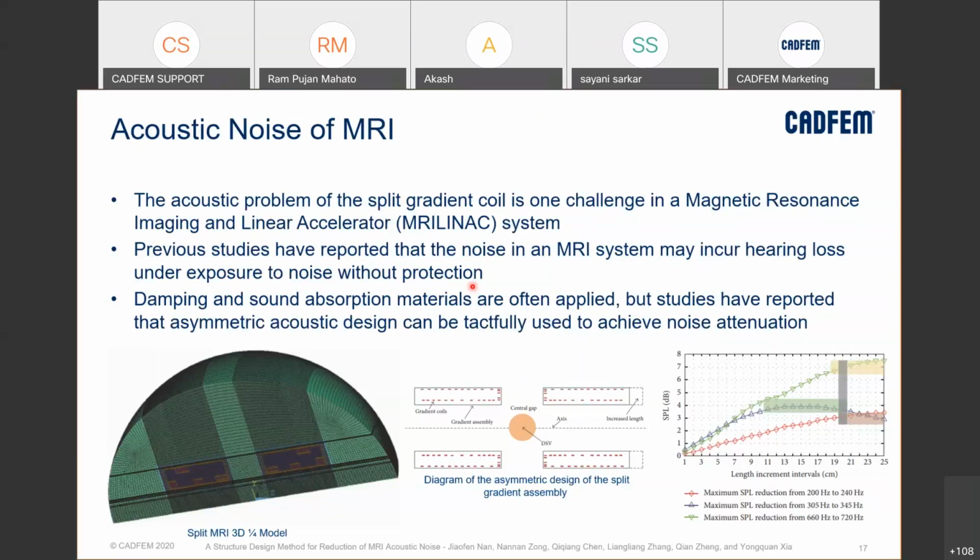Inside ANSYS we can model the MRI part. Here, what you see is these two blocks are the coils of the MRI part, and the whole green part you see is air. So I am also modeling the air part inside the structure, so that I will be able to get the accurate decibel range in different locations in the air. You will be able to get those kinds of results also.